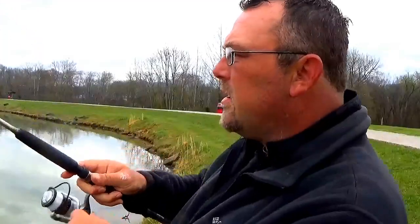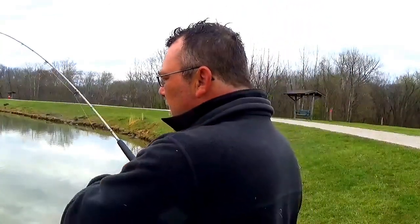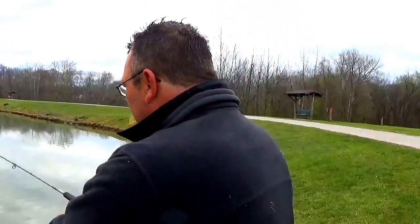There. Been throwing it as far as I can get it out there because they are way out in there. See if we can get something else. Another fish on. Probably another bluegill. Staying down. I can't see what it is. No, it's another goldie. Alright.